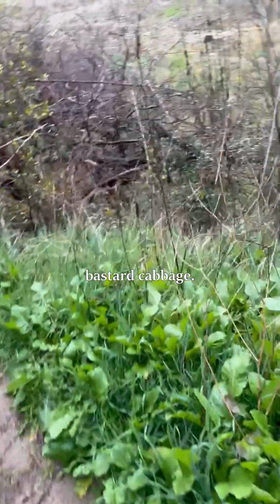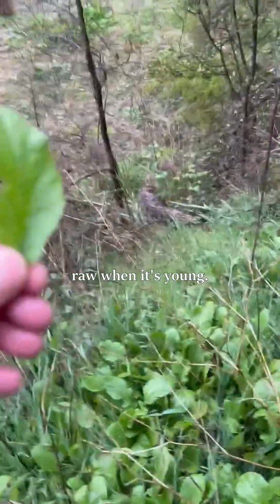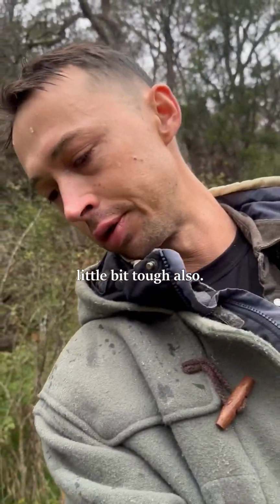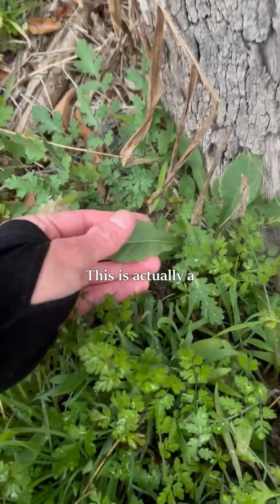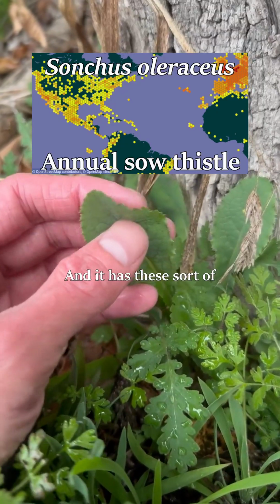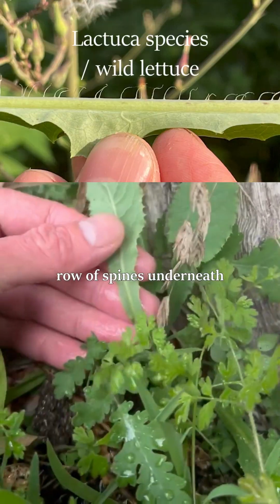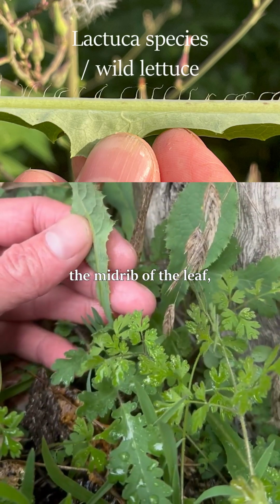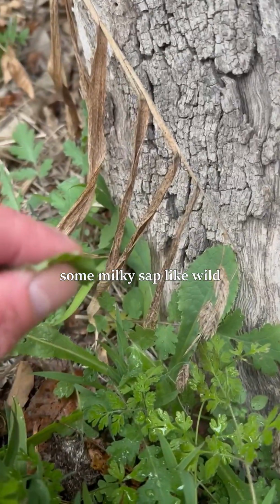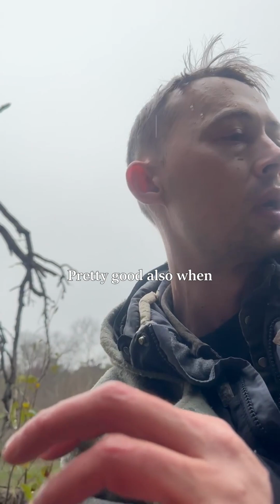I got a lot of the annual bastard cabbage. This is Rapistrum rugosum, and its foliage is pretty good raw when it's young. Any older, they get a little bit tough also. I really like the flowers of bastard cabbage. This is actually sow thistle, Sonchus oleraceus, and it has these sort of prickly leaves. It looks a lot like wild lettuce at first glance, but wild lettuce has a row of spines underneath the midrib of the leaf, which this doesn't. It's also going to have some milky sap like wild lettuce does. Pretty good also when it's young.